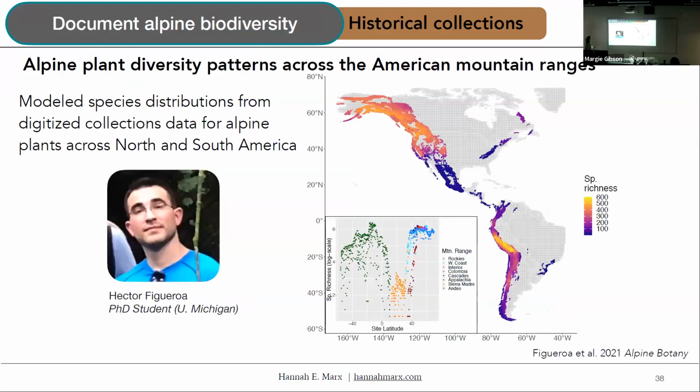The first example of how I'm using all of this biodiversity data in my research to understand, again, these alpine plant communities is a project I worked on with a group of students, in particular Hector, who was a graduate student at the time when I was at Michigan. Our field work in the Andes got canceled, sad, but instead we started working with these biodiversity data more. So in this project, we looked at all of that information from these global databases, and we pulled out records of plants that had been collected only in mountain areas across North and South America.